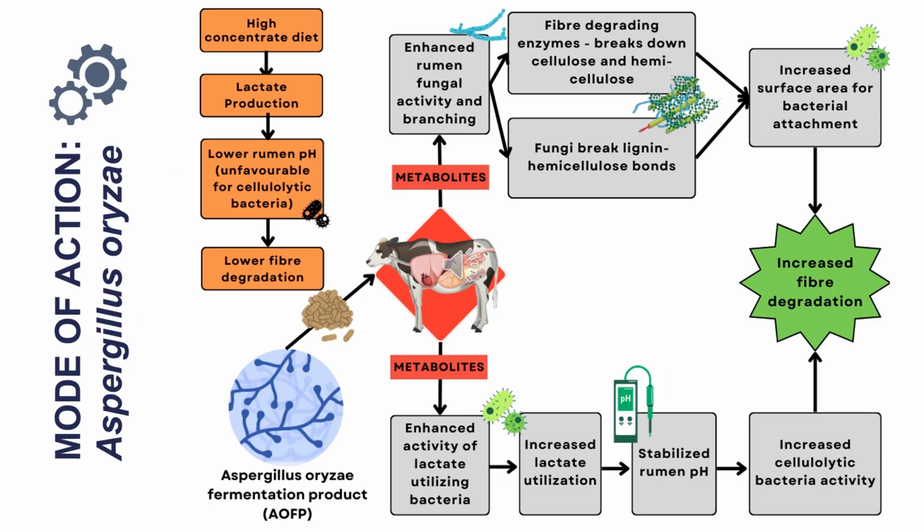This slide summarizes the mode of action of Aspergillus oryzae fermentation product. I have briefly covered it in the previous slide, but I would like to highlight that Aspergillus oryzae does not only increase fiber degradation by increased fungal branching, it also increases lactate utilization, stabilizing rumen pH and creating a more favorable environment for the cellulolytic bacteria that are responsible for fiber degradation.